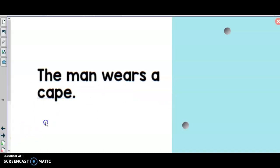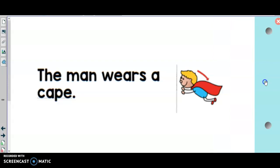Let's try it again. The man wears a cape. I know there's a magic E at the end, so he's going to give all his power to the A, and A is going to say its name. Let's see if cape is right. It's a cape to me. The man wears a cape.